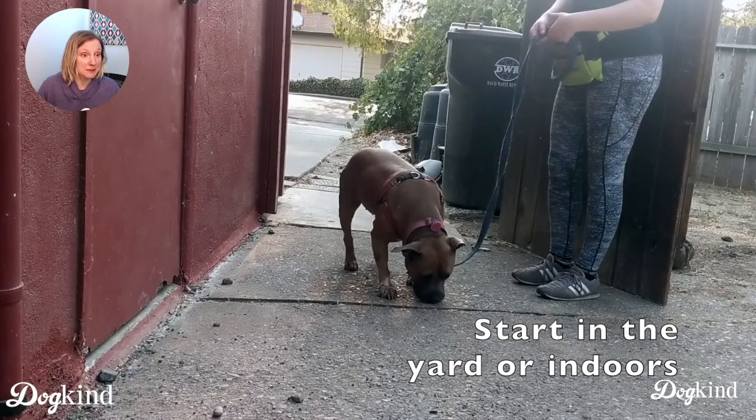And notice the placement of the treat behind her, so she's going to turn away from where that trigger was. If you have a reactive dog who barks and lunges, they already make the choice to go toward the trigger, and we'd like them to not do that. So this is developing, we're rewarding turning away and putting your head down to find the treat.